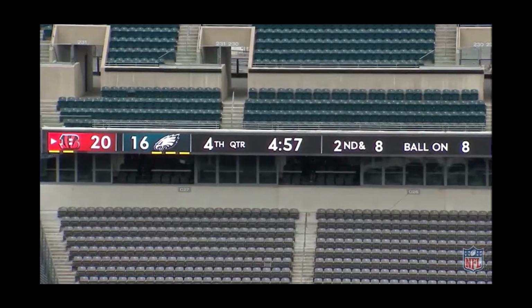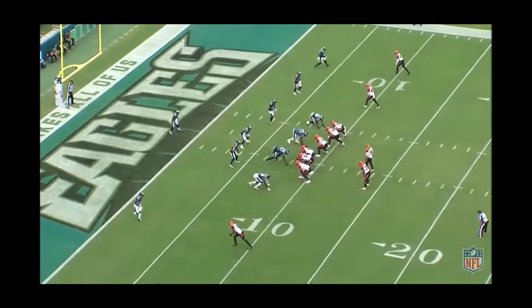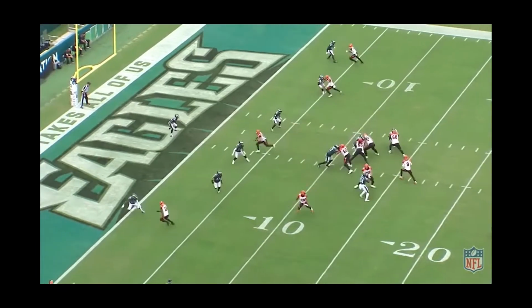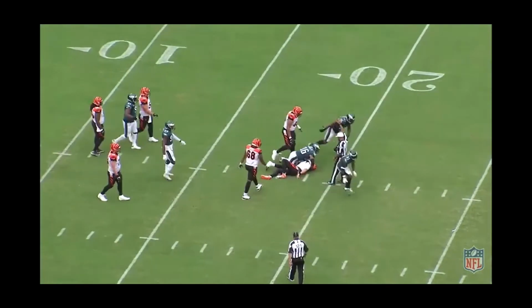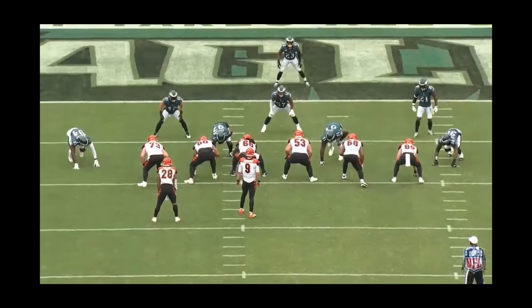All right, now I'm showing this play for two reasons. One, I love good defensive play, and Malik Jackson's going to get the sack here. And two, I got a bone to pick with somebody after the play. All right, Joe Burrow takes the snap, pocket collapses. Beautiful sack by Malik Jackson. Now look at this. Jalen Mills gets up and starts dancing. You're down in the game. What are you celebrating for?